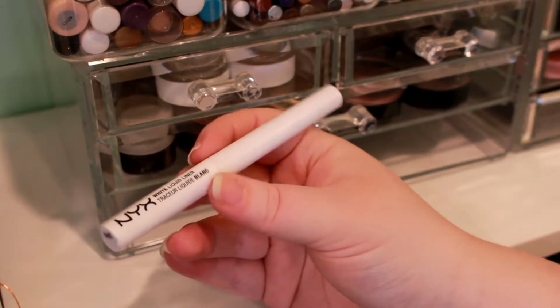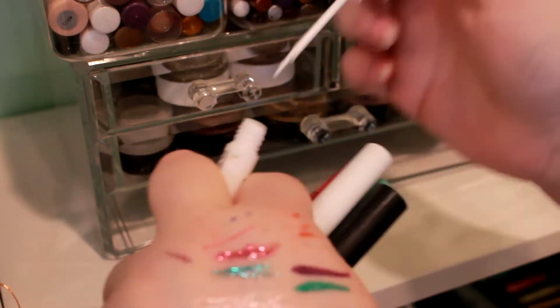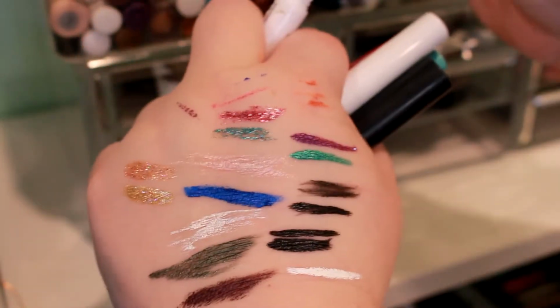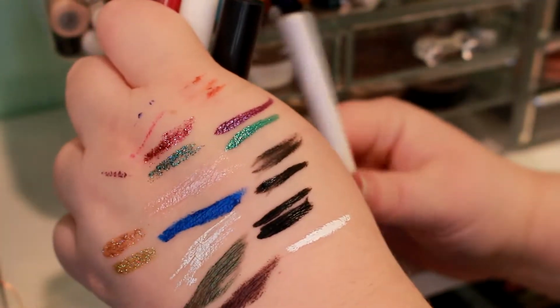Then I also have a white liquid eyeliner, which is kind of an interesting one. This one's also by NYX. This one's kind of getting on the dry side, but I still want to keep it because it's still usable, and I don't have anything else like it in my collection. So maybe next go around I will declutter it, but I'm going to hang on to it for now.